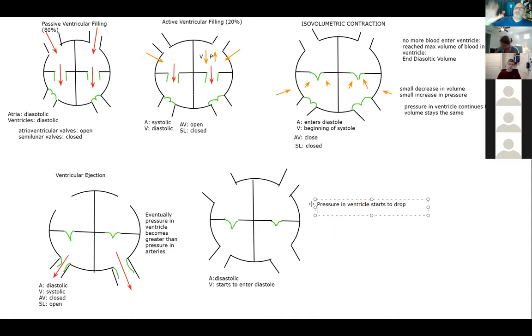At the same time, as you pointed out, we just forced a whole bunch of blood into the arteries. So the arteries have very high pressure blood. And now the pressure in the arteries is greater than the pressure in the ventricles. And as a result of that, these semilunar valves close. So those semilunar valves slam shut. Bang, bang.